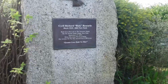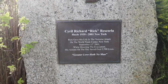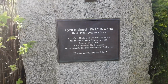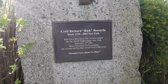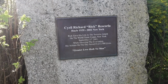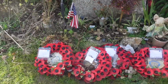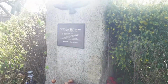Here is Hayle's memorial to Rick Rescorla. So Cyril Richard Rick Rescorla, born Hayle, 1939, died in New York, 2001. Rick gave his life in the terrorist attack on the World Trade Center, New York, September 11th, 2001. While directing the evacuation, his actions on the day saved over 2,700 lives. Greater love hath no man. American flag there, Old Glory, along with some military honours. He was an ex-military man. Here we go, that's to Rick.